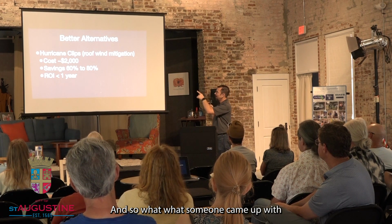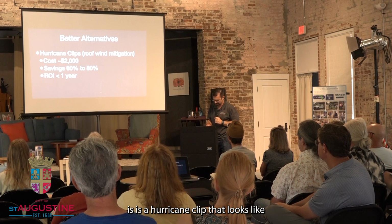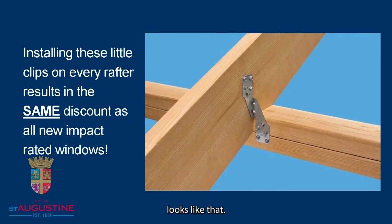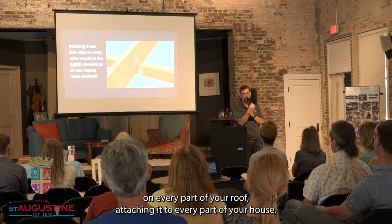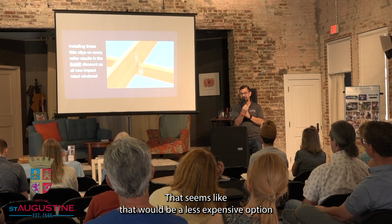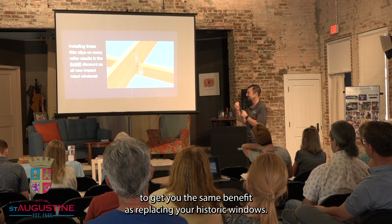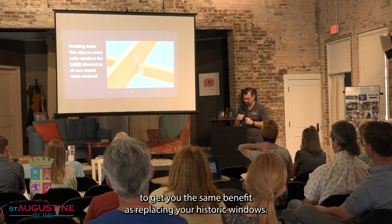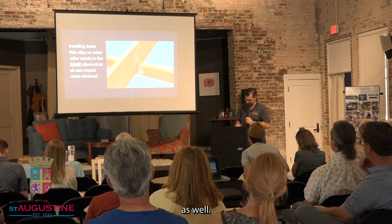And so what someone came up with is a hurricane clip that looks like that. And so if you install that clip on every part of your roof, attaching it to every part of your house, you get the same discount. That seems like that would be a less expensive option to get you the same benefit as replacing your historic windows. And there are other alternatives as well.